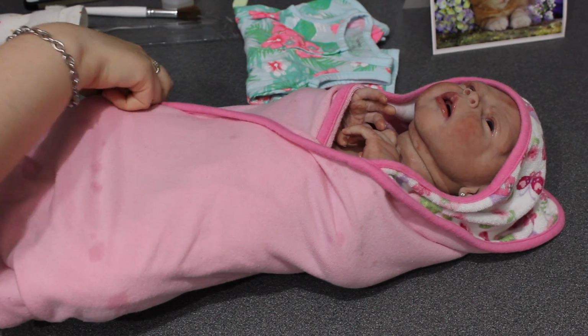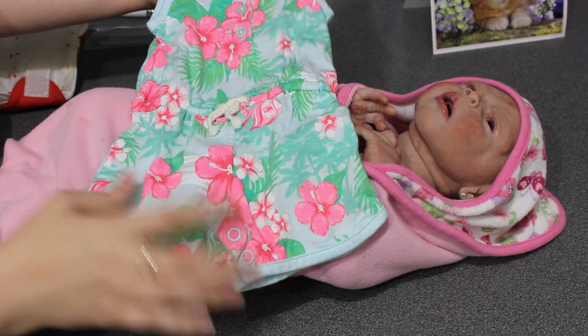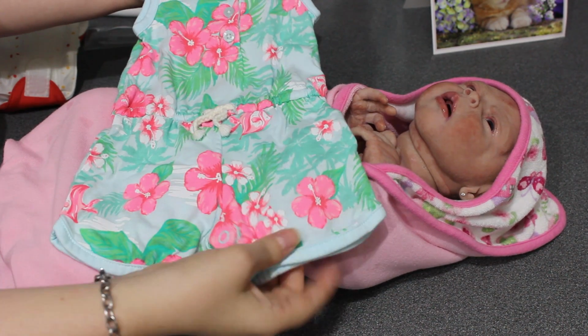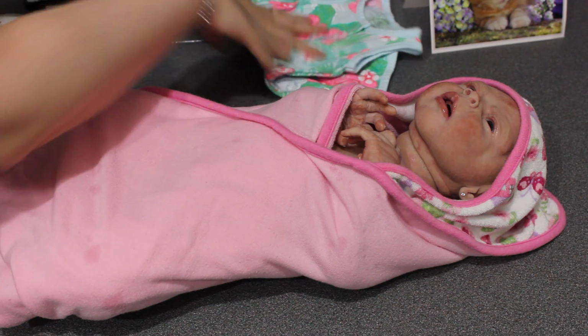Okay, so I'm gonna put her in this romper I bought at Carter's. Hopefully it fits okay. I just like it. It looks really summery. And yes, I know it's getting close to being fall.